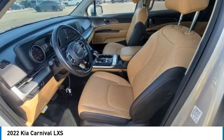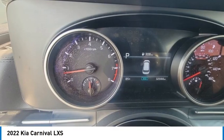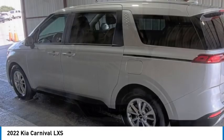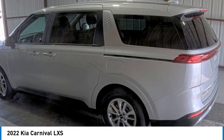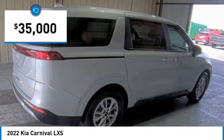Looking for the right vehicle? Today could be your lucky day. This vehicle is equipped with great options, and it could be yours. Contact the dealer today, request more information, and set up a test drive right away. It is priced below $35,000.